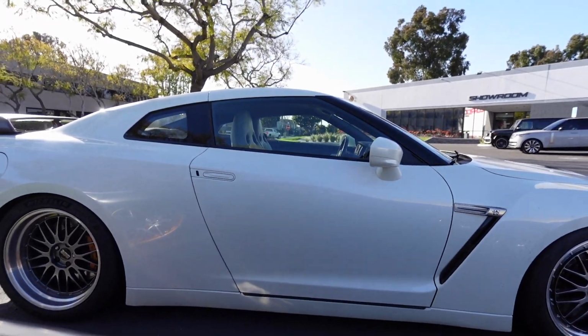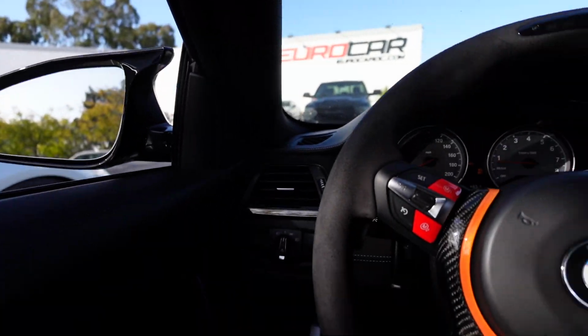Let me have the transmission. And it's on BBS wheels too. It's got the white interior. Damn.